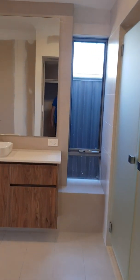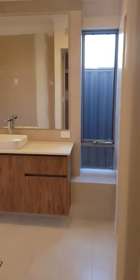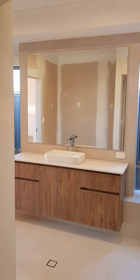And in here then is the walk-in robe. So there's all timber floors in here again. So there's lots of space in here to do stuff with. We don't really know what we're going to do. We might take these shelves out and get a proper built-in thing done at some stage, but for now it's serving a purpose. So that's what this is looking like now, the overall cabinet.